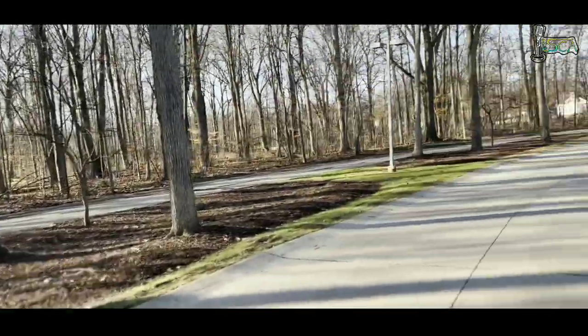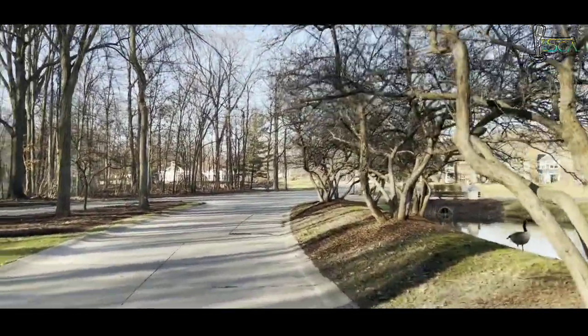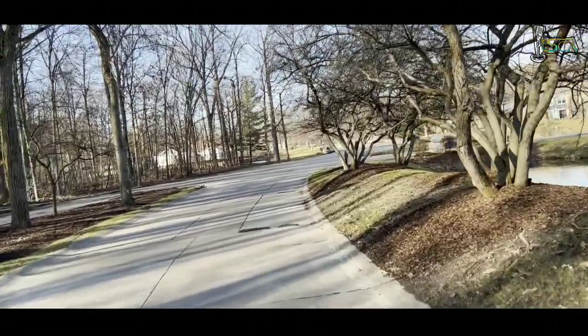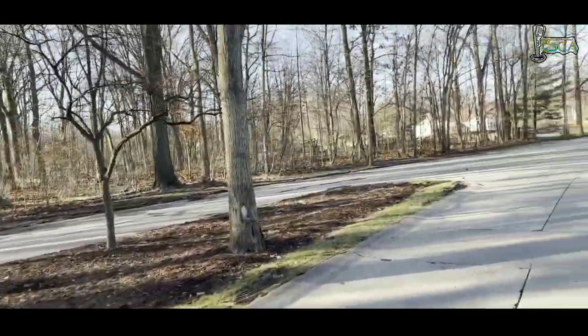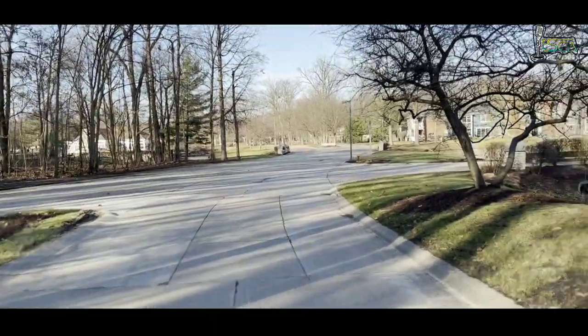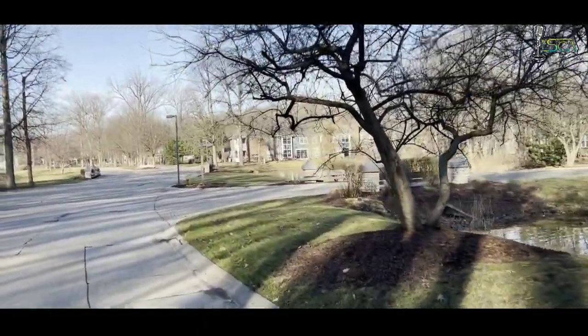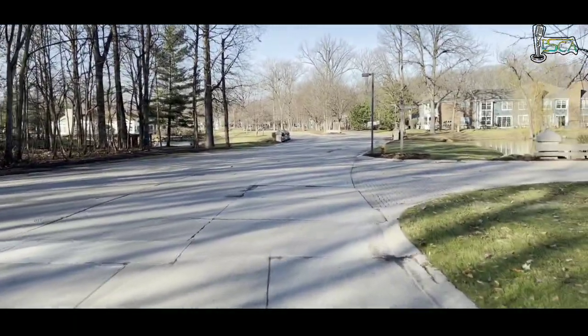You can't see the leaves as it is winter now. I should have shot this video in fall, because at that time the trees are very colorful. It's marvelous to see them. So these all are the woods, and that's why it is called Fairlane Woods, because this society is under woods, total woods, like the trees and everything. You can see the natural beauty over here.